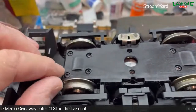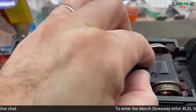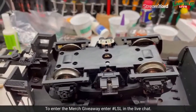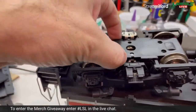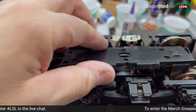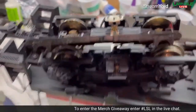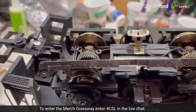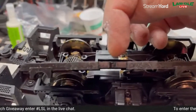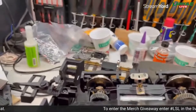So the first thing we're going to do is take out the 6 screws here and remove this cover. So let me do that really quick. Okay, now that we removed the screws, we can gently remove the cover. And you can see here that the cover and that little nub is broken off right there. So what we're going to do is drill a small hole in there and put in a small bar.